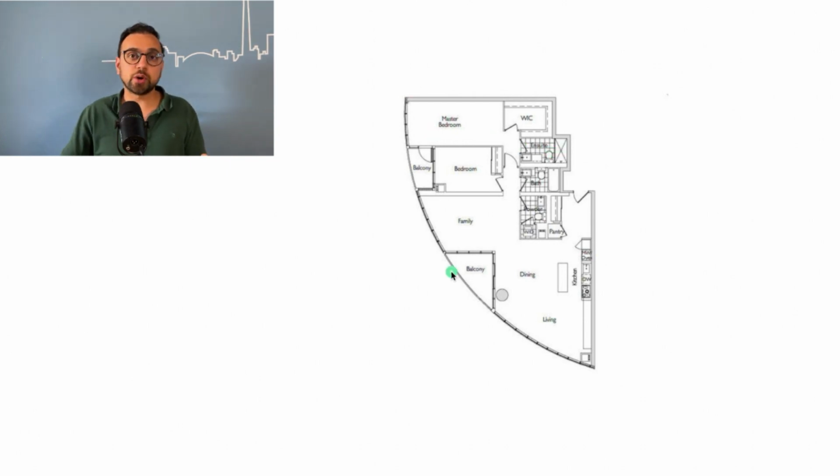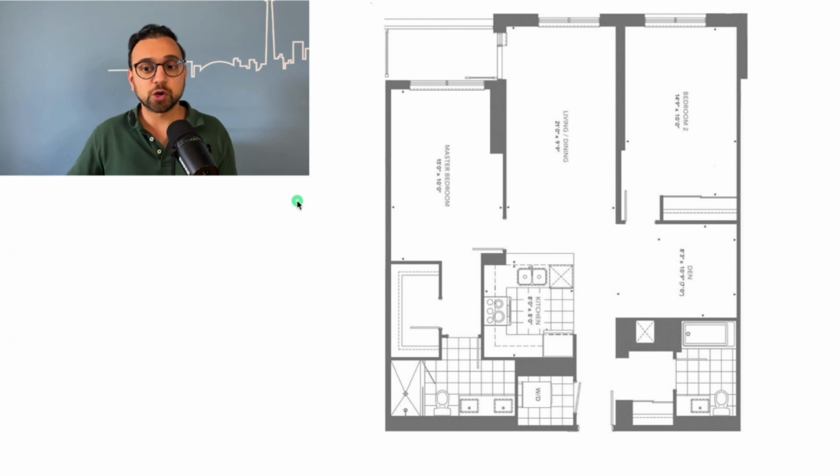Okay, so now let's go ahead. I'm going to show you a good layout for a second bedroom, or an ideal layout. So let's check that out. So here is an example of a good layout of a 2-bedroom unit. So let's check this out.